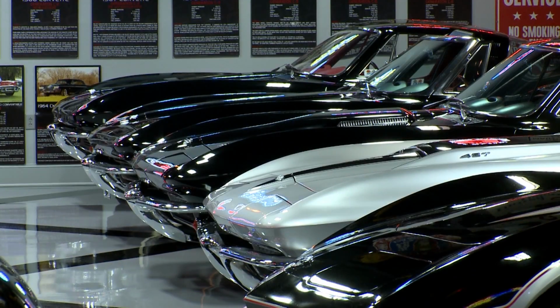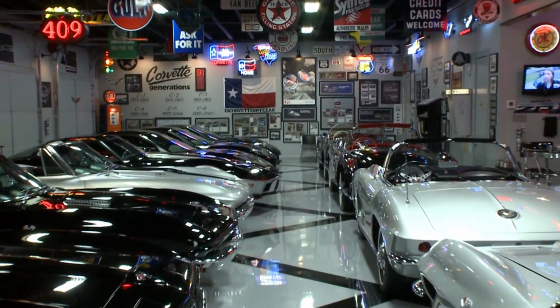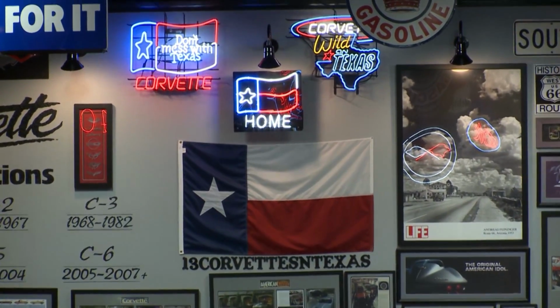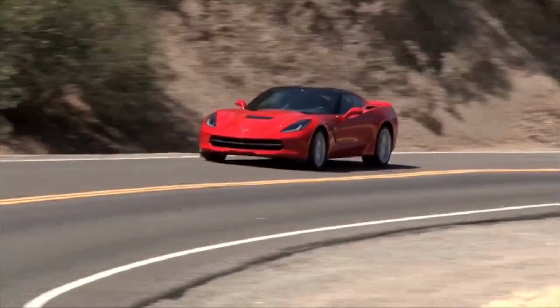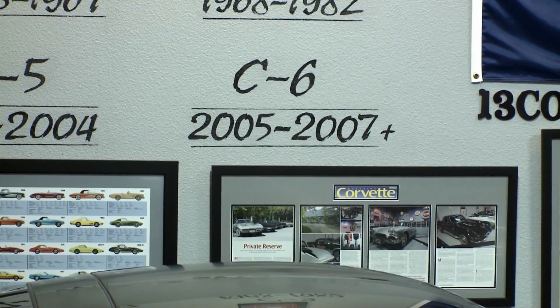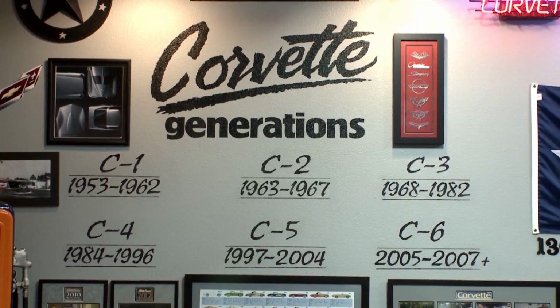It doesn't take a brain surgeon to guess that this collection resides in the Lone Star State. Some one-off neons and a state flag hint strongly at that fact. But since the new C7s are now in dealer showrooms and on the street, it appears it's time to bring the sign painter in for an update on the Corvette's generational breakdown.